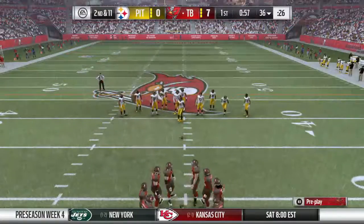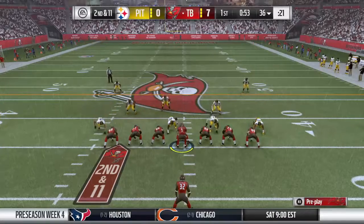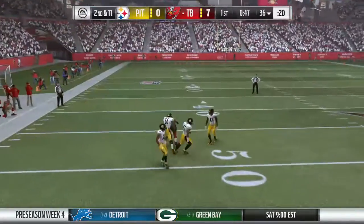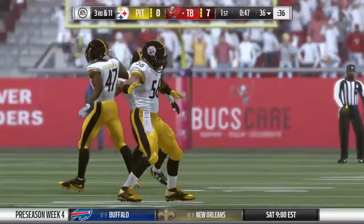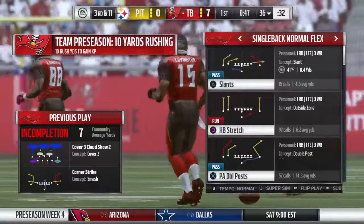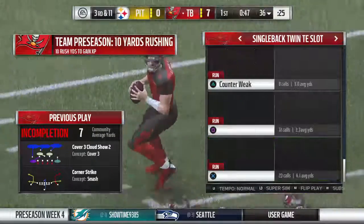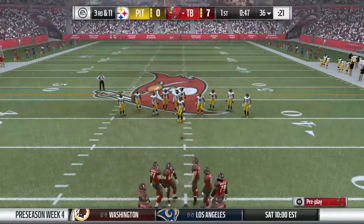A little bit of ground to make up for the offense as they face a 2nd and 11. All right, here we go. Green, 39. They'll look to throw. And the hit jarred it loose. It's incomplete. Incomplete pass on 2nd down.